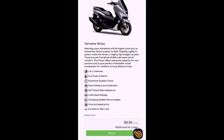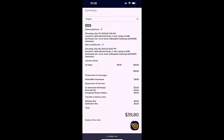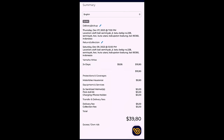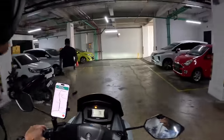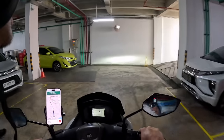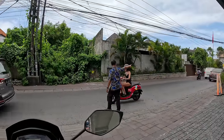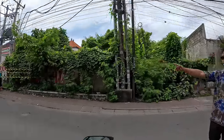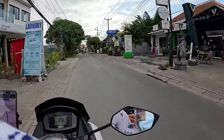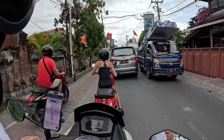We rented our scooter from Bikago and we chose something that was a little bit heavier with more power, which helps with safety and stability. You can rent daily, weekly, or even monthly, and it's very affordable. Just make sure you rent from a reputable company with good reviews so you don't run the risk of getting scammed.